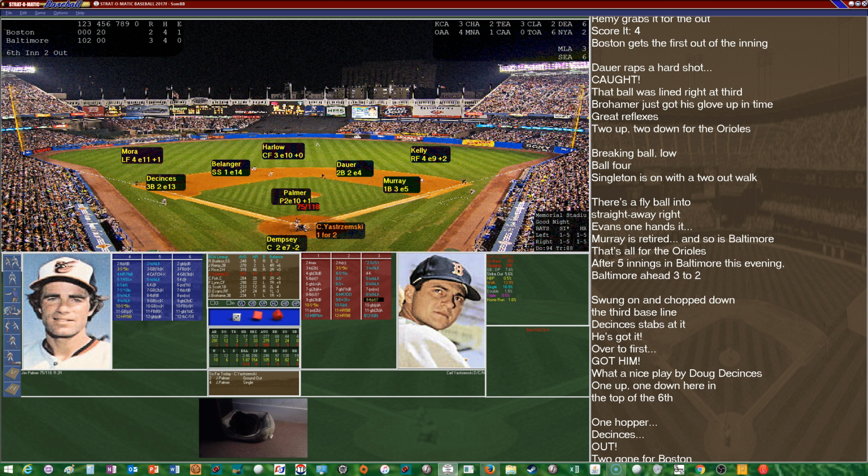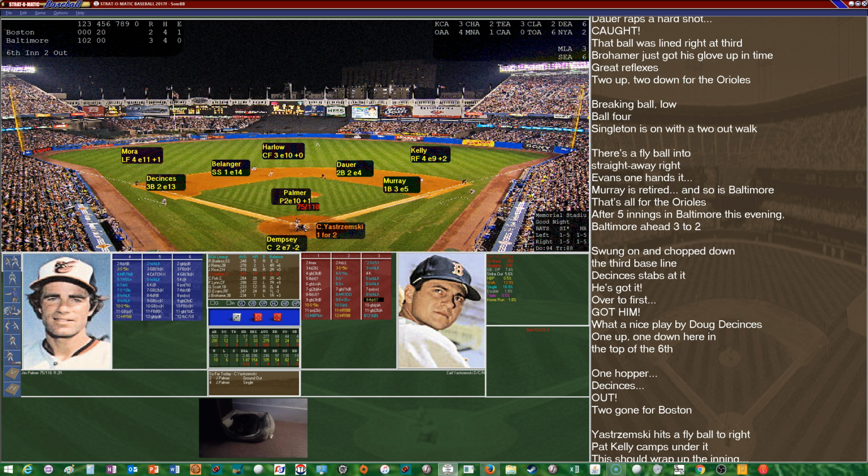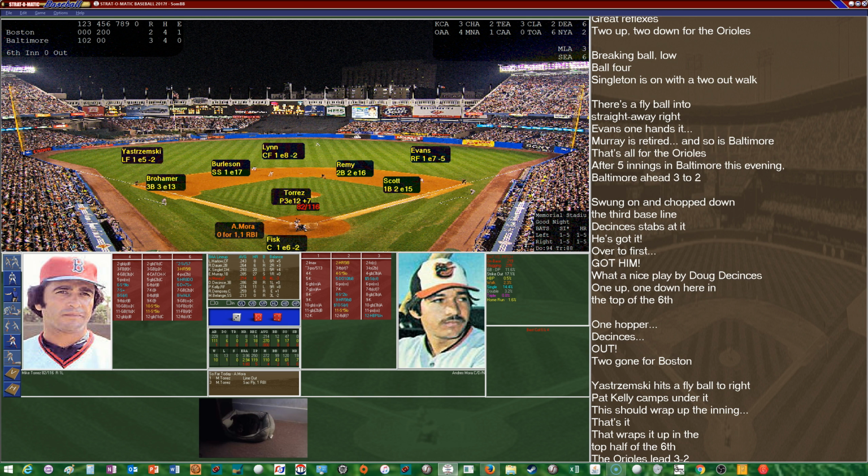So to bring up Yastrzemski, who's 1 for 2. And he'll fly out to Kelly in right for out number 3. So nothing doing for the Red Sox in the top of the 6th, and they still trail by 1. Torrez up to 82 pitches here in the 6th.